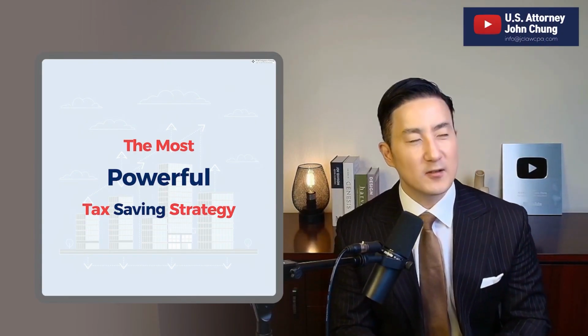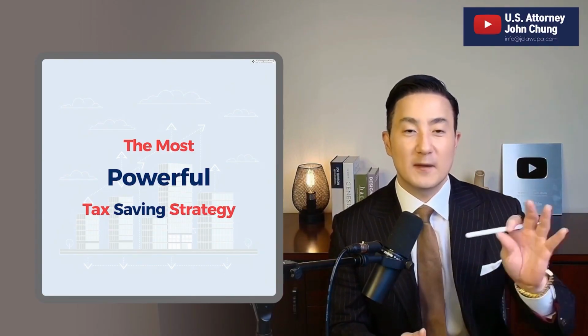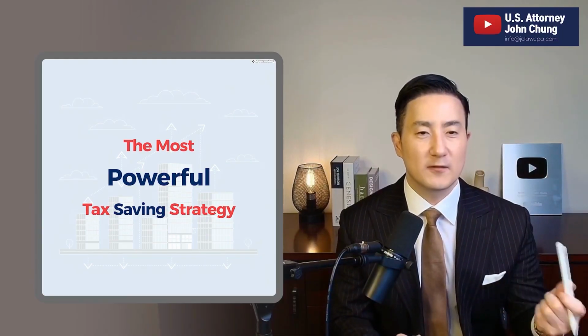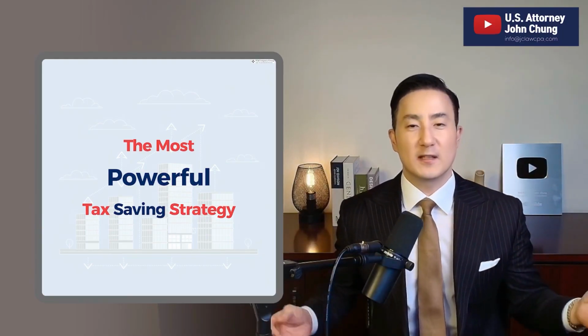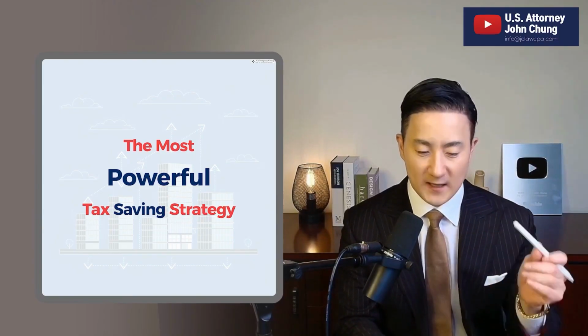Real estate is often considered a powerful investment tool that can provide significant tax benefits. So, this is about how that's possible. It will cover how to effectively utilize real estate to increase cash flow and significantly reduce taxes at the same time. Let's take a look at that content.